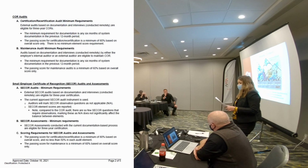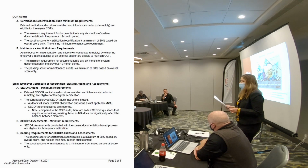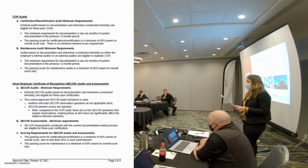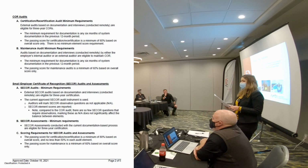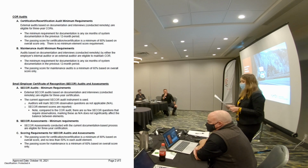Core audits, certification, recertification audits, minimum requirements. External audits based on documentation and interviews conducted remotely are eligible for a 3-year course. The minimum requirement for documentation is any 6 months of documentation in the previous 12 months period. The passing score for certification and recertification is a minimum of 80% based on overall score only. There is no minimum element score requirement.